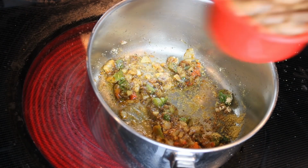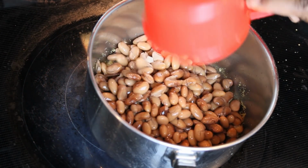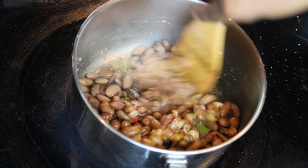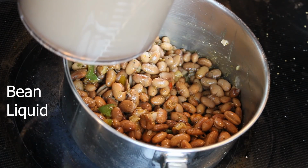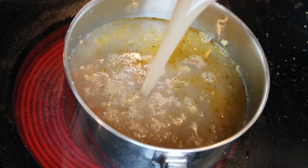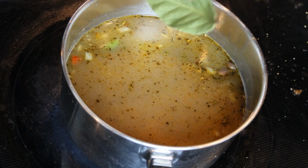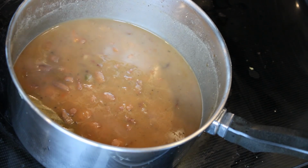So once everything's nice and incorporated, I go ahead and add my beans. And I'm just going to let some of that water evaporate from the beans and from the veggies. And I'm going to go ahead and add about 4 quarts of water here. Just to let you know that there was about a cup of beans here, and this was just to show you what the recipe looks like. You can double it, you can triple it, but this is enough for about 2 servings. So I would say if you're going to use it for the week, you might want to double the recipe.